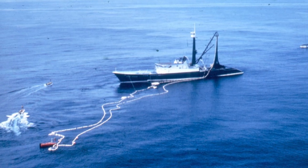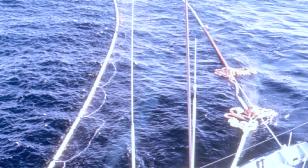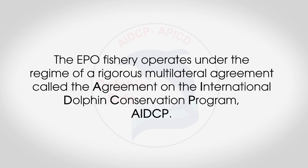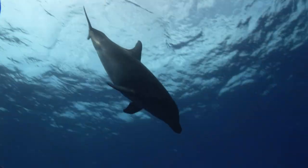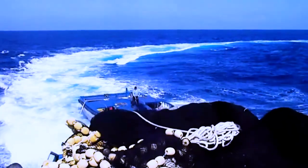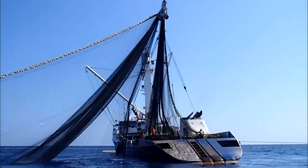But nowadays, this fishery is rigorously regulated and is an excellent model of how international cooperation can mitigate and resolve environmental impacts. The EPO fishery operates under the regime of a rigorous multilateral agreement called the Agreement on the International Dolphin Conservation Program, AIDCP. The objectives of the AIDCP are to reduce the incidental mortality of dolphins in the purse-seine fishery for tunas in the Eastern Pacific Ocean, and to ensure the long-term sustainability of tuna stocks and other marine resources, thus guaranteeing the sustainable management of the marine ecosystem in the EPO.